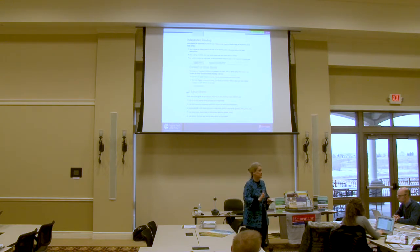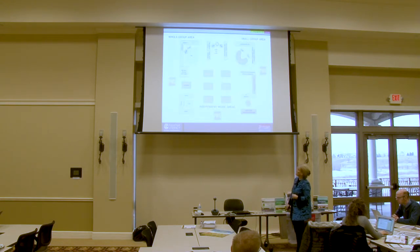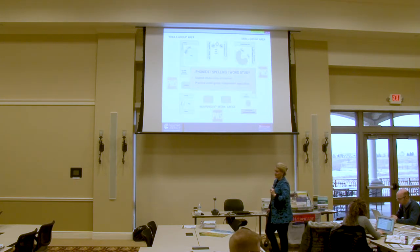That also is a very big shift of thinking because they have to start relying on their skills and their own knowledge of what they should be seeing kids do. And a lot of them are not in the practice of that. So that can be scary, okay? All right, so that's shared reading. Those are our two primary whole group components. The next one is our phonics, spelling, and word study.